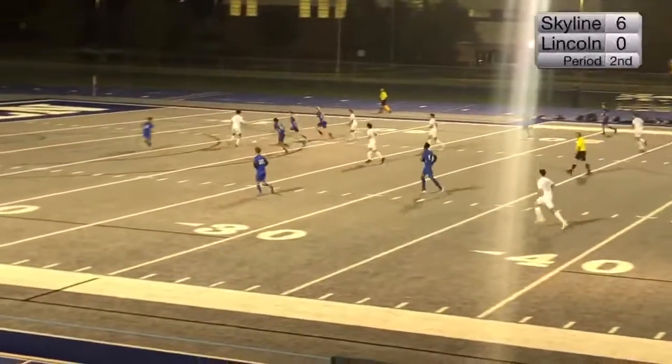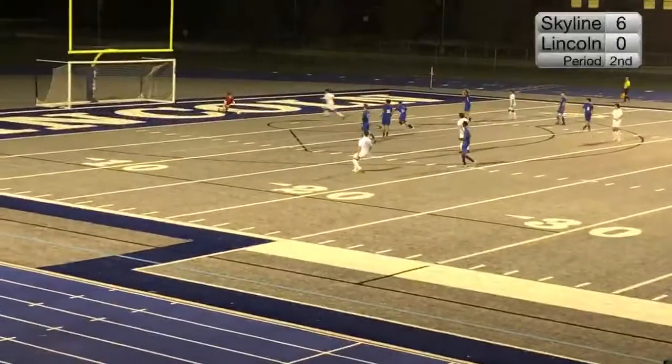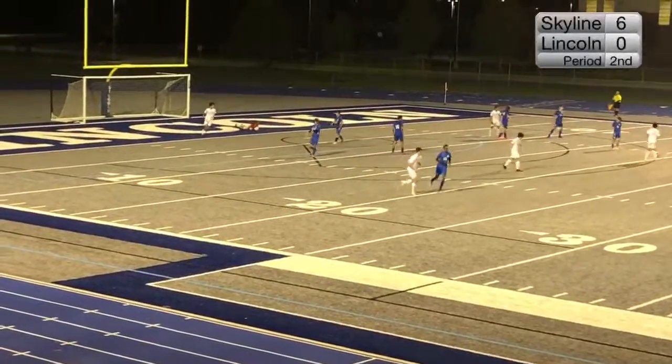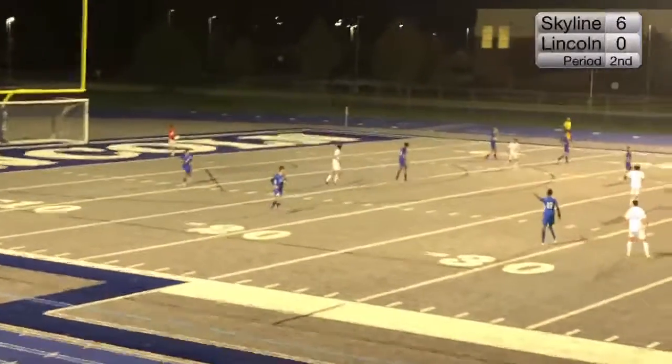Benke steals, sends Lucella away. Lucella serves back to Benke, can take the shot. He does. Save and spill by the goalie, who then covers. A nice job by Lucella to follow the shot.